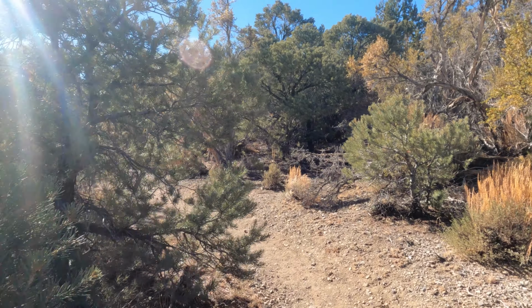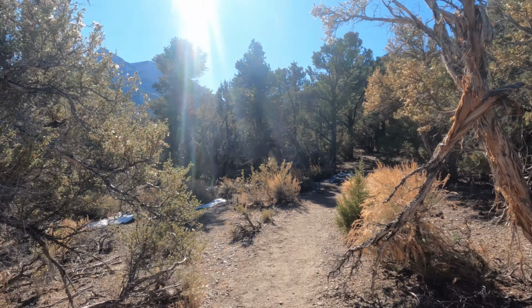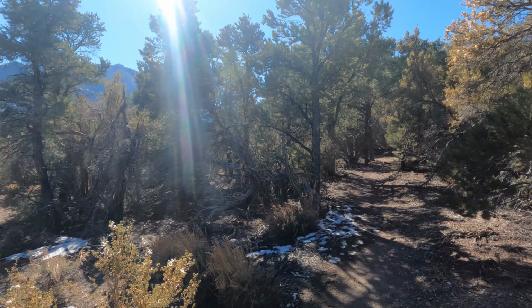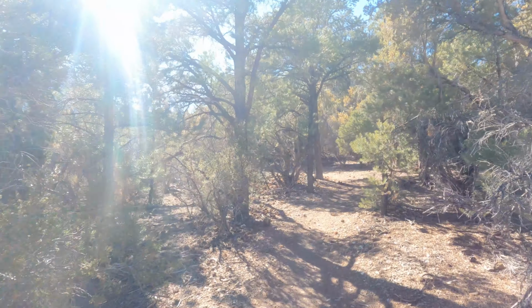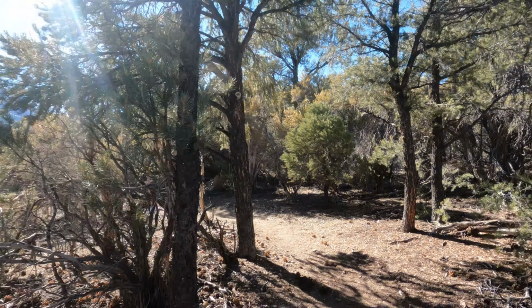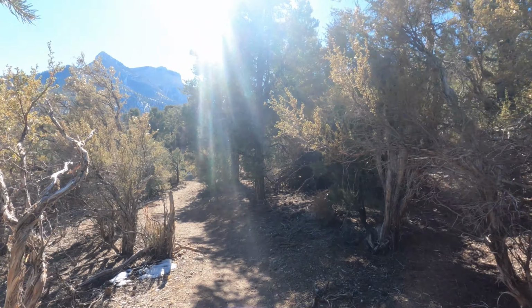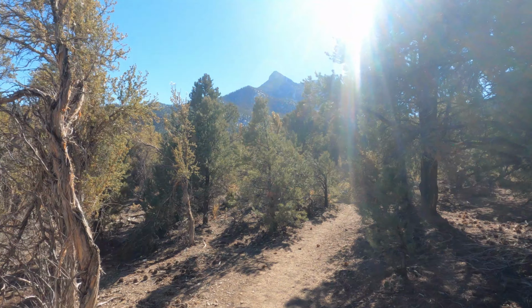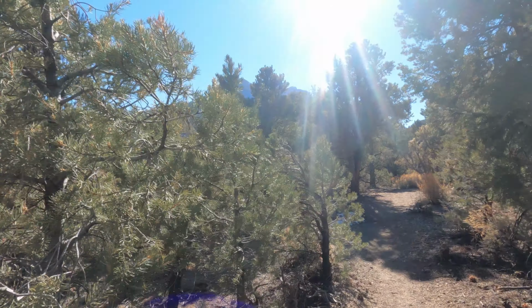All right, now that we're on the right trail here, the nice pine forest here. Going up, so we're hitting more snow. Can't wait to see how much snow we get up to at the end of the trail.